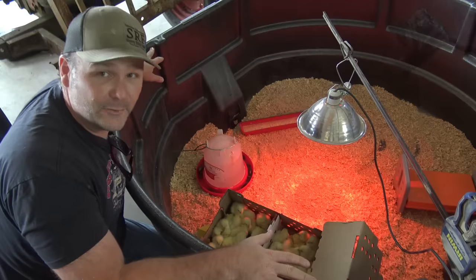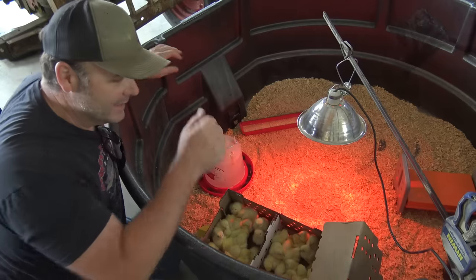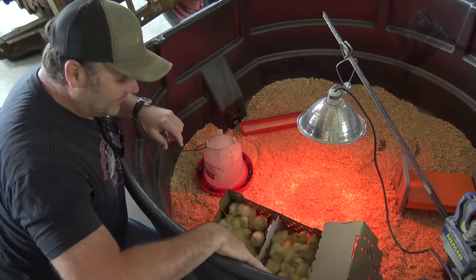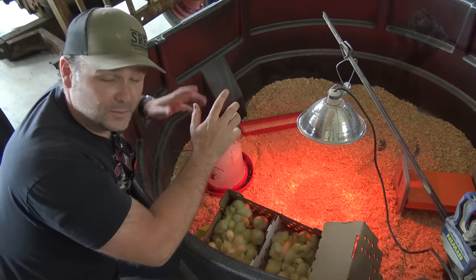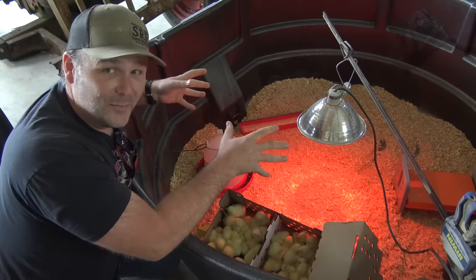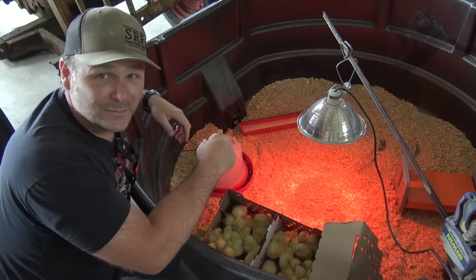So this will be for watering our cows, and we have nine cows over there now. So we'll be using this for multiple purposes here on the farm. So basically, every time we get a load of chickens, we go buy a new tote and we have a new water tank somewhere on the farm.